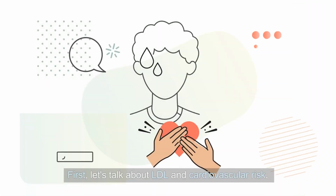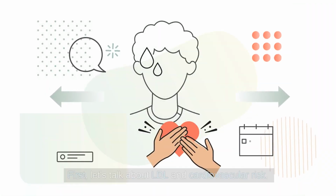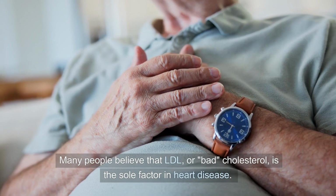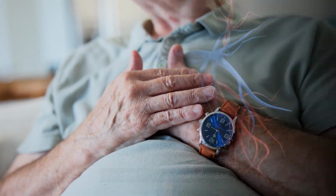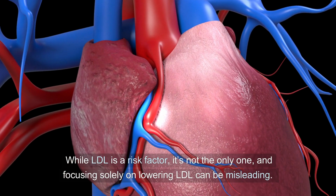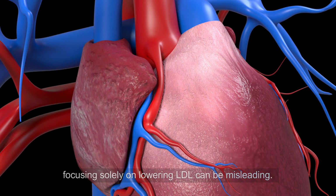First, let's talk about LDL and cardiovascular risk. Many people believe that LDL, or bad cholesterol, is the sole factor in heart disease. While LDL is a risk factor, it's not the only one, and focusing solely on lowering LDL can be misleading.